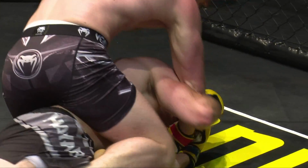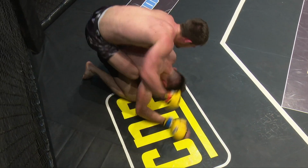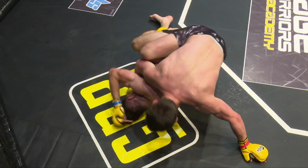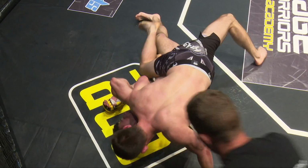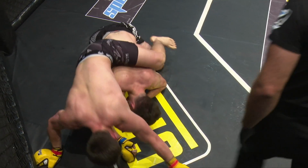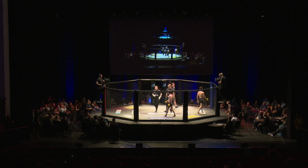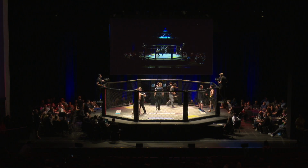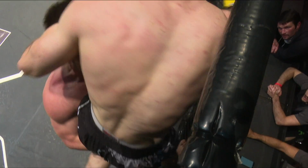Although Ellis is attacking from the top, he's actually bleeding himself from above that left eye, I think. Yeah, there's a lot of damage to the face of Ellis. He took a lot of shots. But that was a good end to the round. Really good end to the round, and much better work from Ben Ellis there. You know, possibly taking that round with just the fact that he took the back and pressured a lot more on the ground.